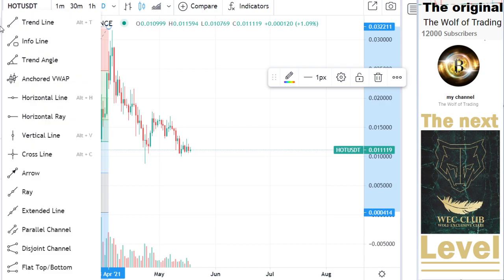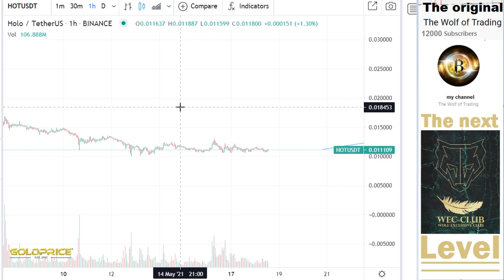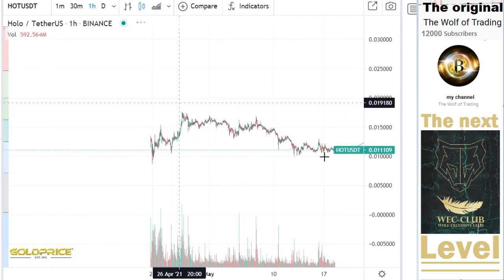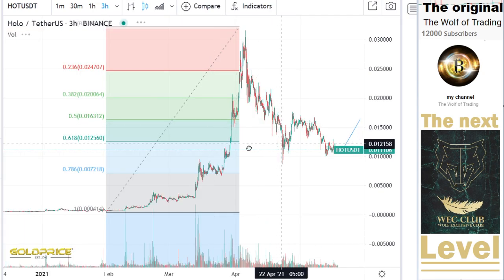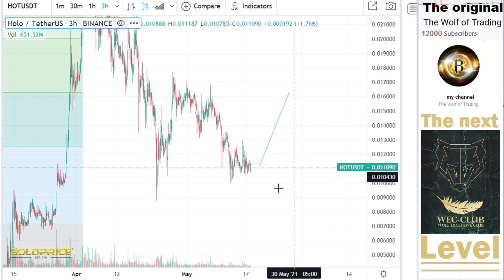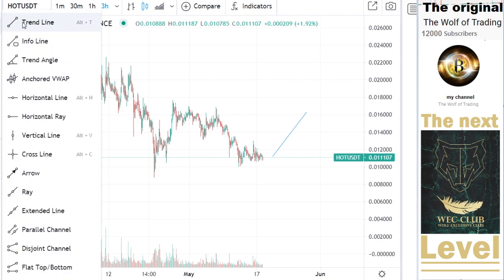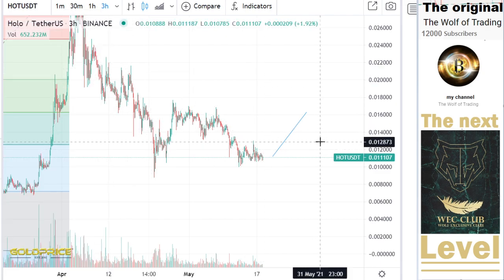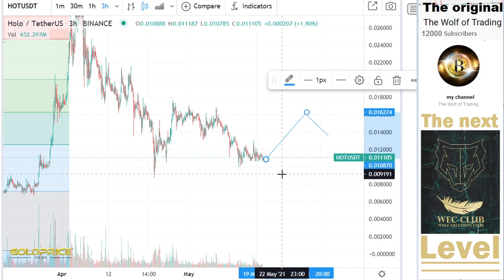The next step here is to go to the top side, but be careful here. Let's check. So the price is here, and makes this formation. So the next step, you can see, we have a trend to the downside. I think we will see something like that.